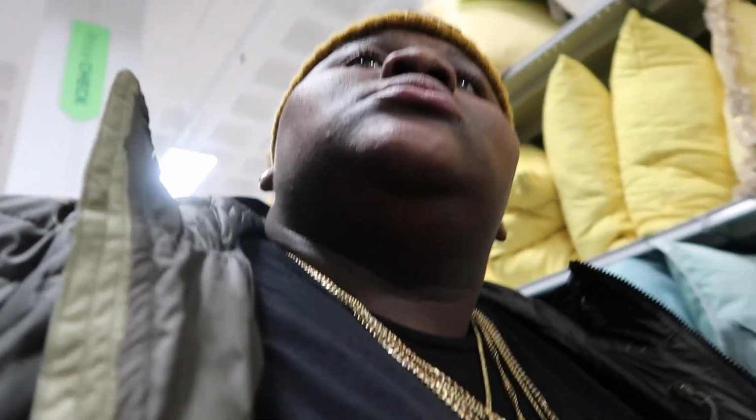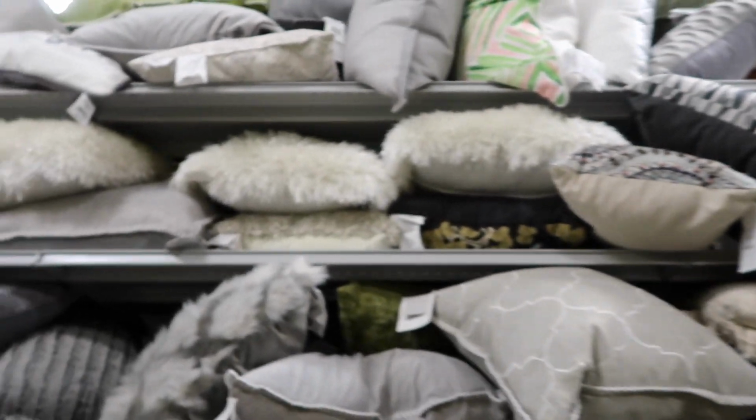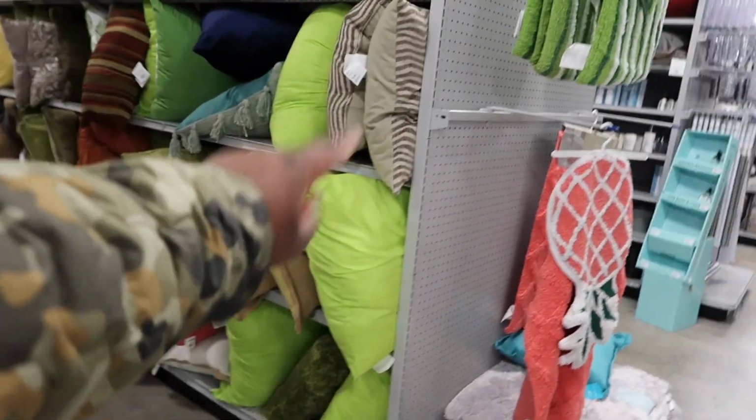You sure you want a white pillow? Yeah. Wait, is this gonna be nice? Oh, I know, but no. It's not white. It's like cream. It's cute, though. Yeah, and it has a little sparkle. Yo, that pillow right there. Dope. Put that in there.